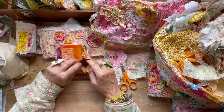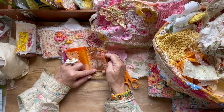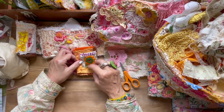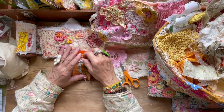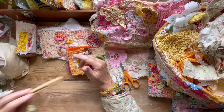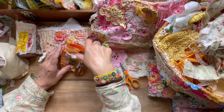Not sure if I showed you this. I love this little pocket out of the different coloured blanket. Again, I wouldn't have used this before, but it was in the kit. Little deep pocket there, and this is very journal. A little pocket up there that I plan to put my travel snips in. That's not my travel snips, but my travel snips will be perfect in there.